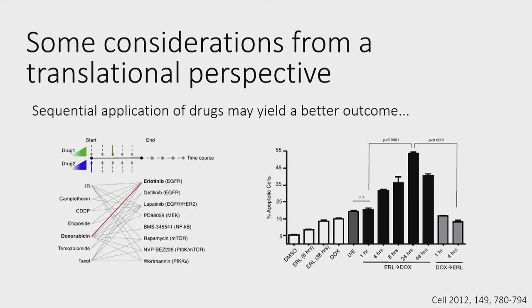These are plots out of the paper that show how an exploration of the sequential application of drugs resulted in the combination of doxorubicin and erlotinib, where pre-application of the drug erlotinib followed by application of doxorubicin resulted in a much stronger increase in the percent of apoptotic cells than the combination of those drugs concomitantly. This was later shown in the paper to be true in in vivo experiments as well.